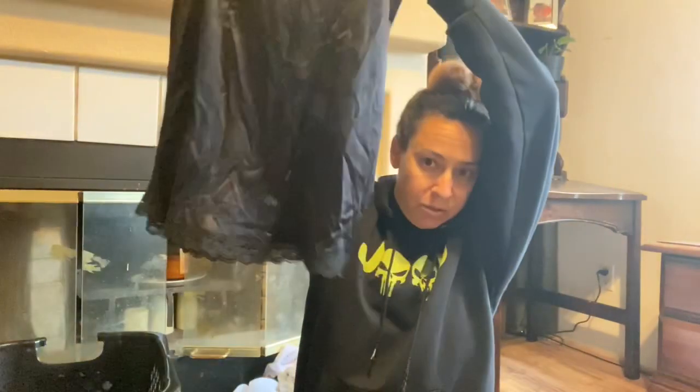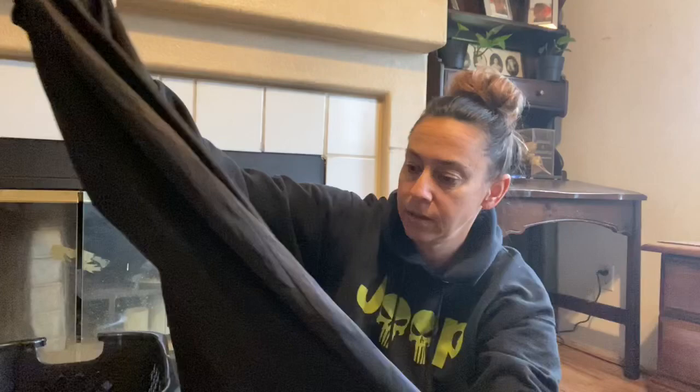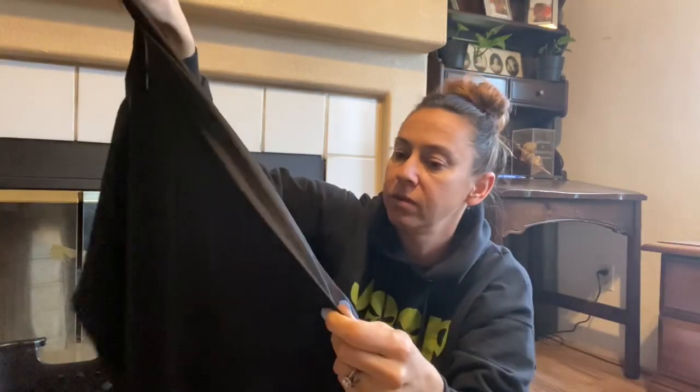This is another piece that I don't know why I put in my cart, but I did. It's just a black slip, but it weighed nothing. But there are little holes in it. If there were no holes, I could probably sell it.